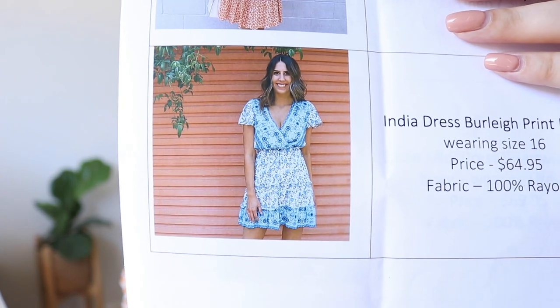Also, can we just appreciate how stunning Jess is in it? Babe. She looks absolutely rocking in any of the dresses at Orange Sherbet. I'm always like, will I pull it off like she does? She's gorgeous. But this one is called the India Dress Burleigh Print Blue. I'm wearing a size 16 in it and it's $64.95. So again, same price, very affordable.